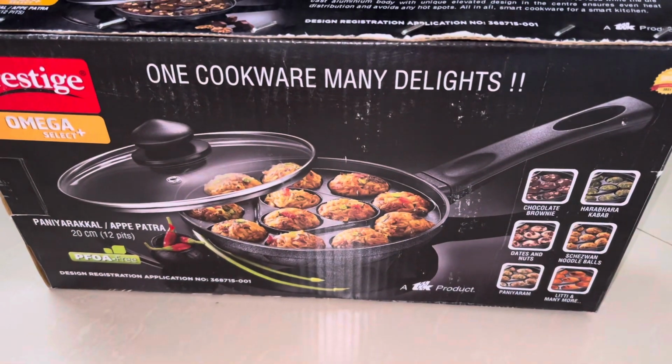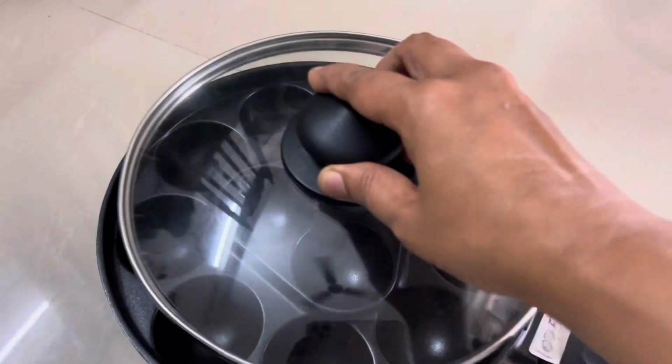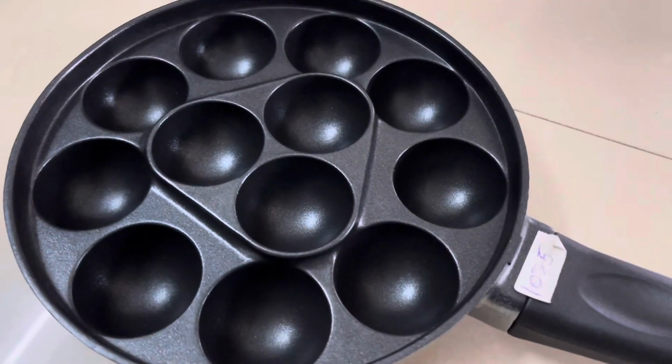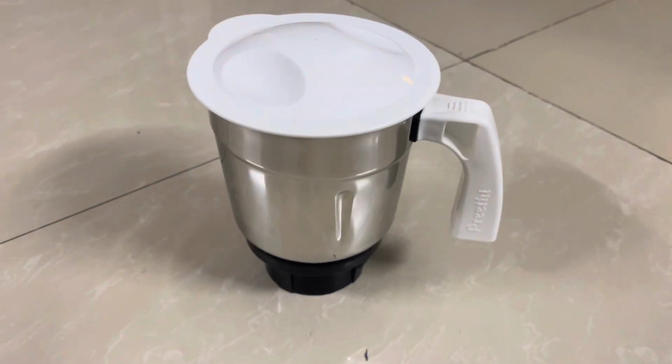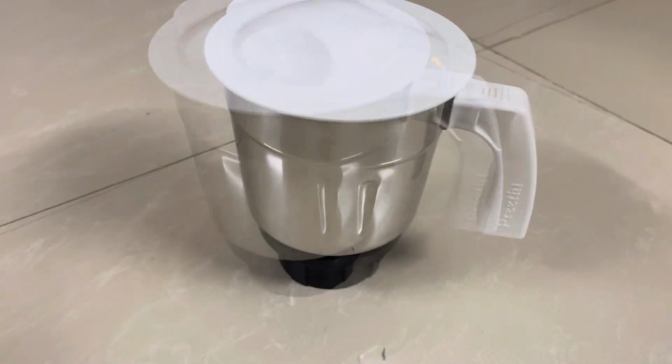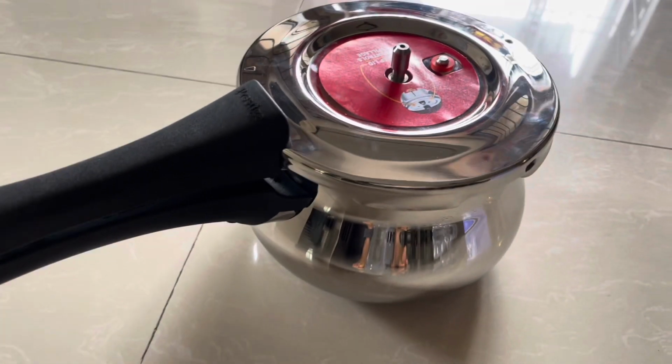I also purchased a Prestige non-stick appe pan. By using this we can make 12 paniyarams at a time. I also have the cast iron one, but I want to use them together. We can also purchase extra mixie jars so that we can use them for our mixies. These are the few kitchen items I purchased from India.